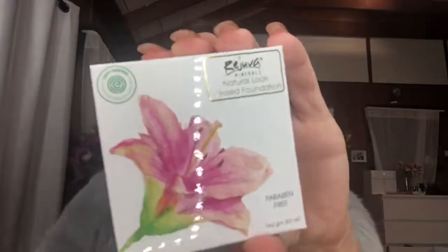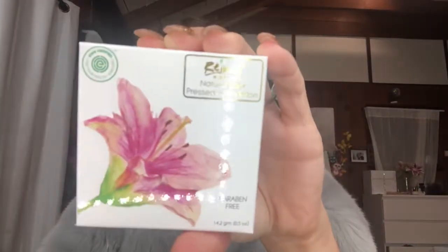The box is super beautiful and I'm loving the flower, and these are EWG verified. They're vegan, gluten-free, and they're free from common skin irritants. And this is a sheer to medium base. Each one comes with this little powder puff that can go inside. This kind of untwists like so. Kind of comes off on the top like that.